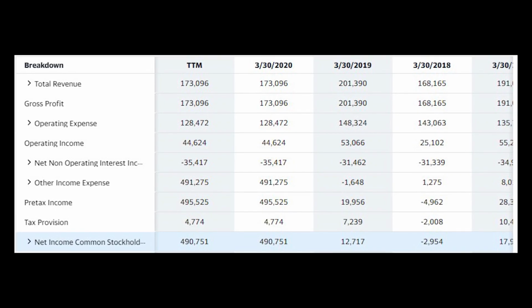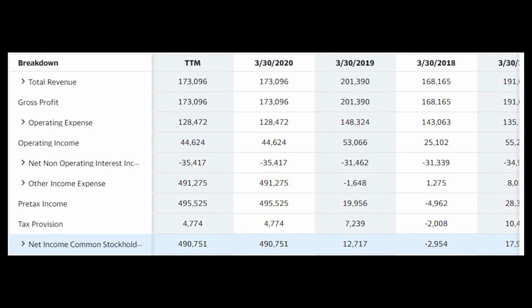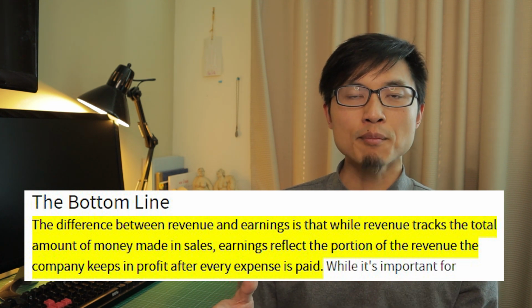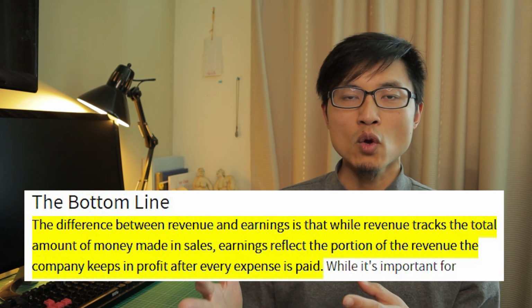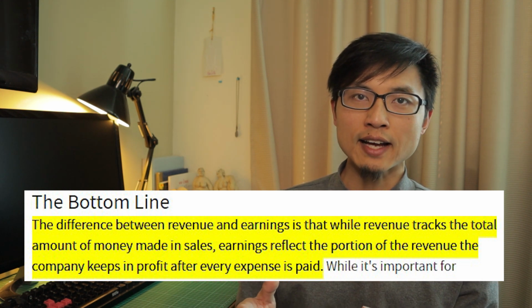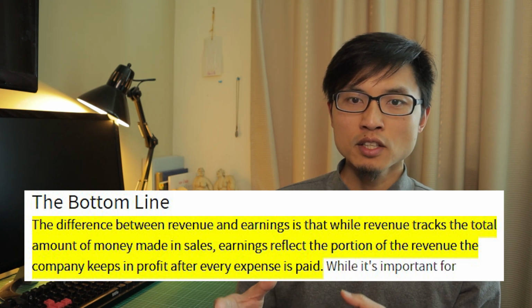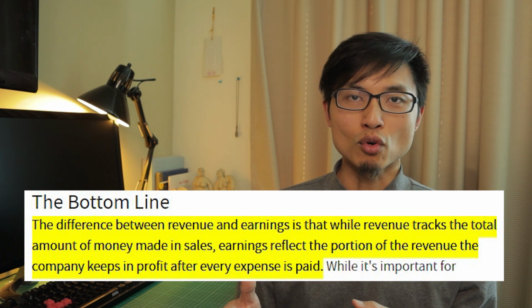In their most recent annual report, the revenue that they reported is around $170 million. But their earnings is actually much higher than that. And seeing that should immediately raise some red flags, because earnings should not be higher than the revenue under normal circumstances. Now, by definition, revenue tracks the total amount of sales that a company has made throughout the year, while earnings track the portion of that the company actually gets to keep after all the expenses. So your revenue should be more than your earnings.